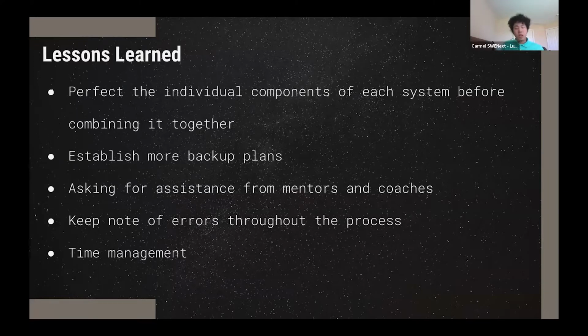And because of this, we did not perfect the communication system enough to affect the overall CubeSat system. So this leads to my second point that we learned throughout this whole process, which was establishing more backup plans. The backup plan for the example of us being unable to use the Bluetooth system was actually using SSH, which used Wi-Fi. So by using SSH as a backup plan, we were able to perfect the individual component of communication. And because of that, we were able to do the CubeSat mission overall through replacing the Bluetooth system with the SSH that uses Wi-Fi.